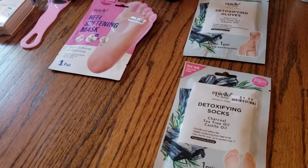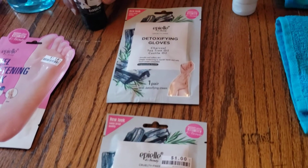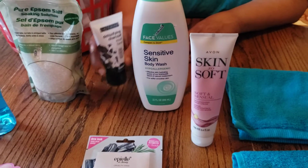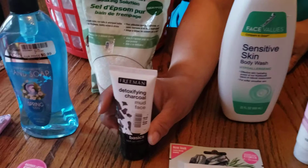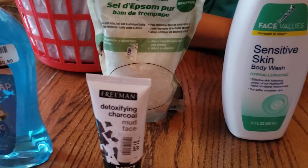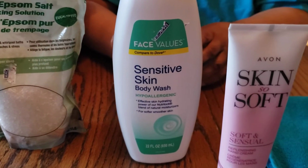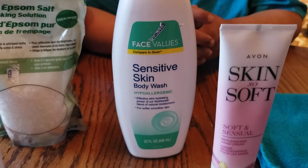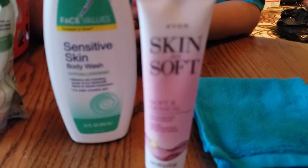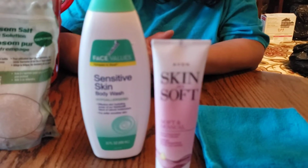I even have our special... How about that? Look, charcoal mud face. See that? Is that wonderful? Now, these are so nice. And, guys, we even have sensitive body wash. And nice. Oh, my gosh. Look at the pink tube. That is Avon Skin So Soft.